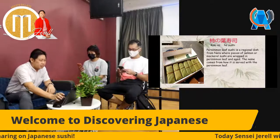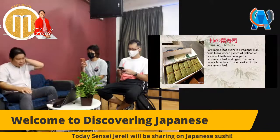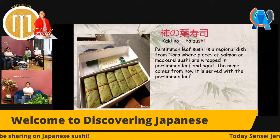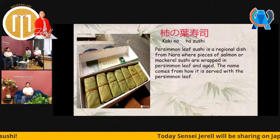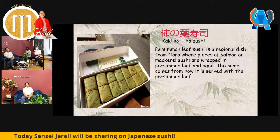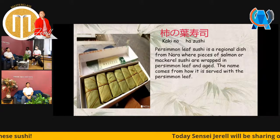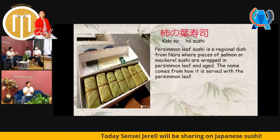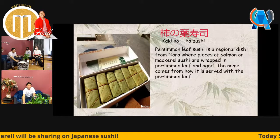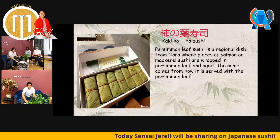Okay, so the next one here is kakinohazushi. All right, this is very rare, but basically it's sushi wrapped with persimmon leaf. And of course it's fermented, and then you open it up, just like, if I can use a local delicacy that we have here, it's like our bacang, kind of. Similar, not similar, but it's wrapped in a persimmon leaf. And of course it's wrapped and usually again is with mackerel sushi, mackerel. Okay, so what is mackerel?